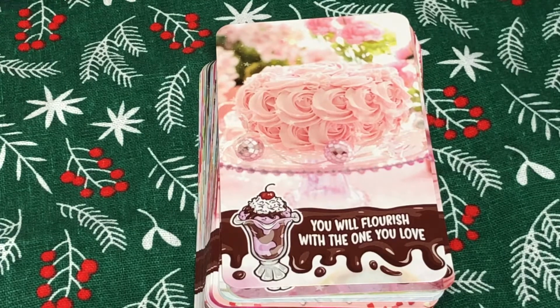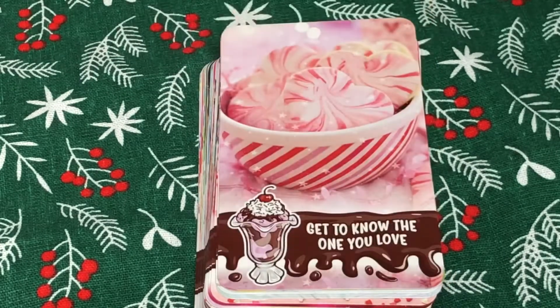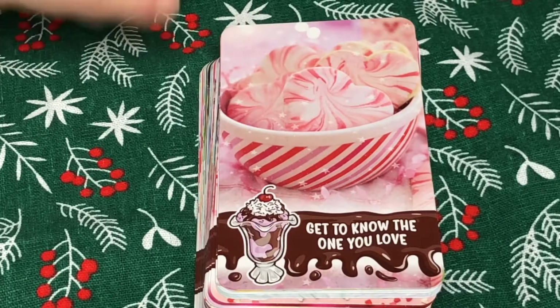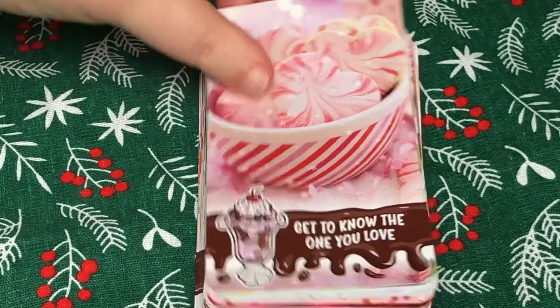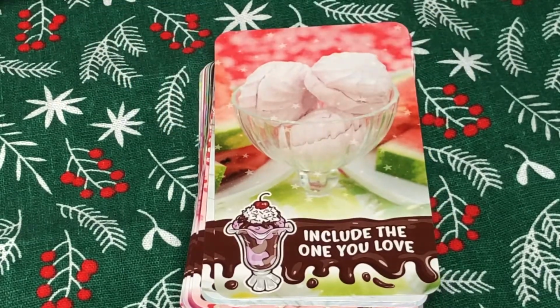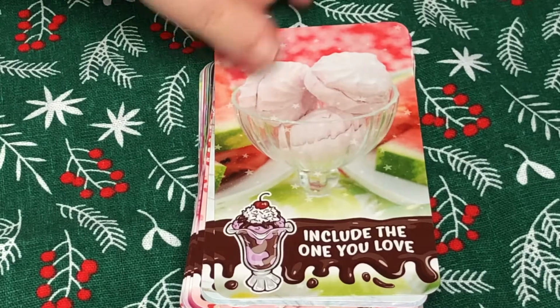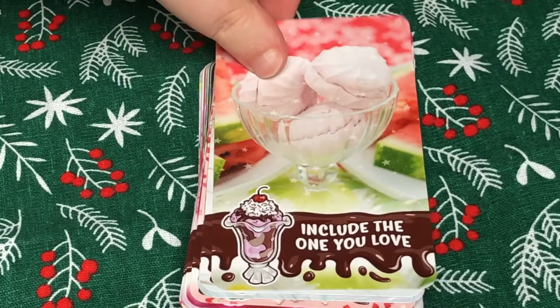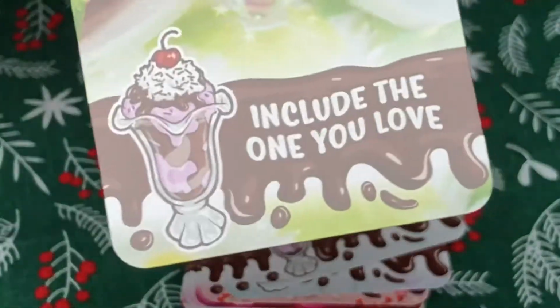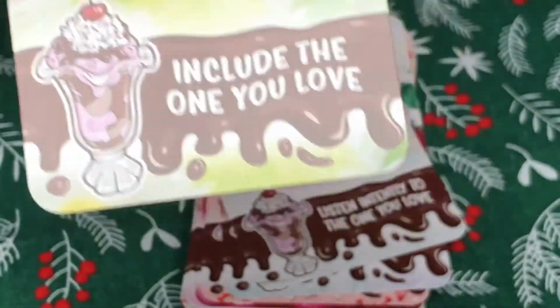You will flourish. Ooh. Get to know the one you love. Oh, that's lovely. It's a peppermint. Include. Oh, it's little meringues. I love meringues. Ooh, watermelon. Mm. Oh yeah, we've changed now. It's now like a lavender looking sundae now.